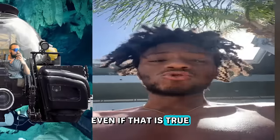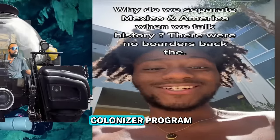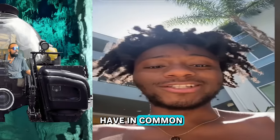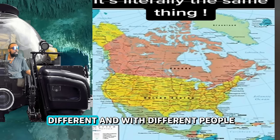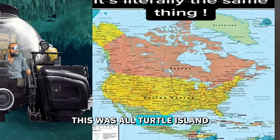Even if that is true, okay, cool. Now, may I remind you, before you develop this colonizer program, what does Mexico, California, Arizona, and Illinois all have in common? It's all connected. They just put lines and colors on it and told you that they were very different and with different people. But before all that was going on, this was all Turtle Island.